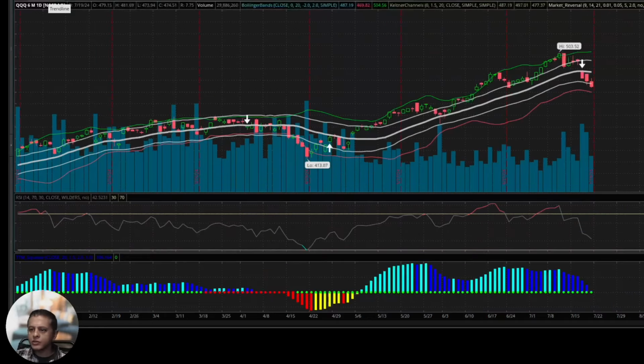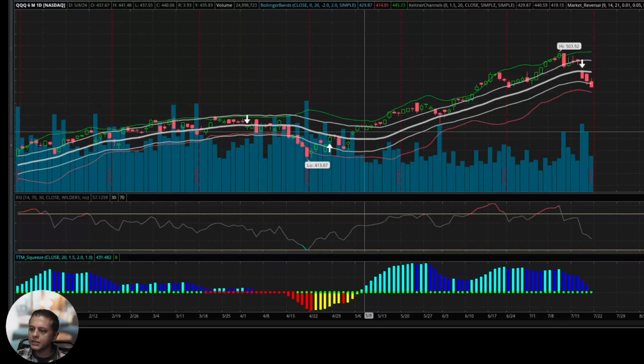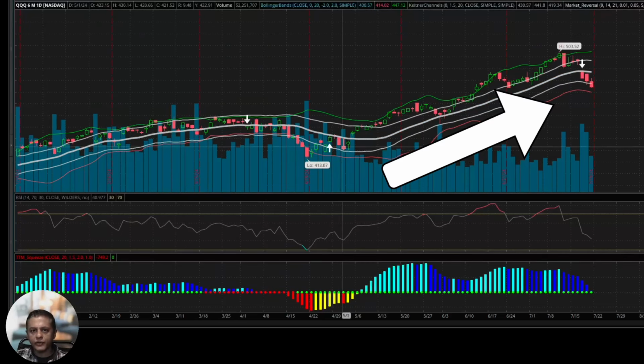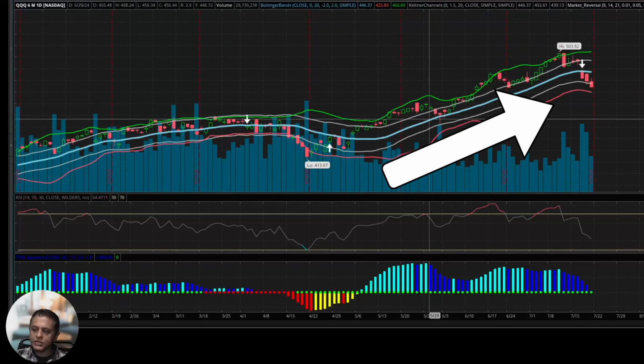Quick look at QQQ. Now QQQ is not in a squeeze, was never in a squeeze, at least for a long time. So QQQ has just been on fire. It's been going up because we all know, Nvidia and the AI bubble.